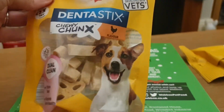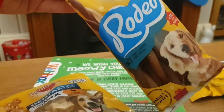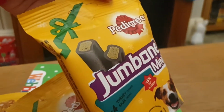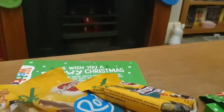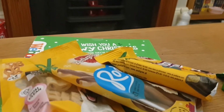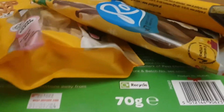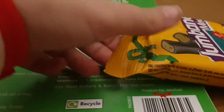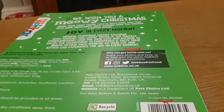And then he absolutely loves everything Pedigree. So we got some of these Dentastix chewy chunks, some of these Rodeo twirls, and then we also got some Jumbone minis. All of these are in the Christmassy flavours with the little green bow on the packaging. So the Jumbones were £1.29. The Dentastix chunks again £1.29. And the Rodeo twirls were £1.29 as well. So £1.29 each for all of those. Again, as I said, Home Bargains always really, really good value, especially when it's the branded stuff. It's a lot cheaper than anywhere else I've found.